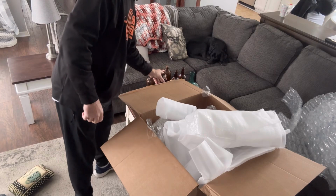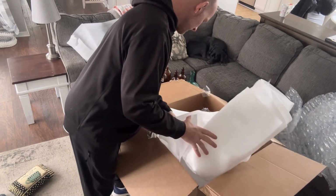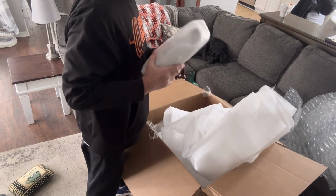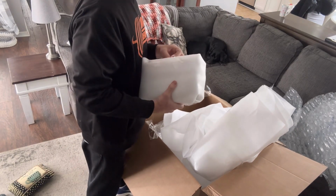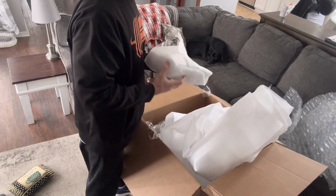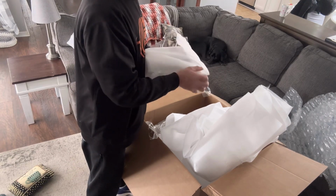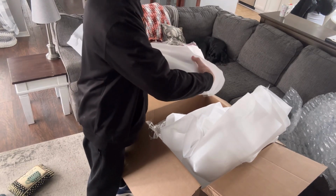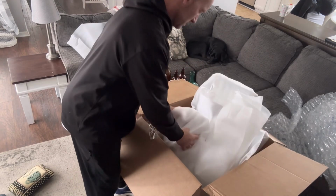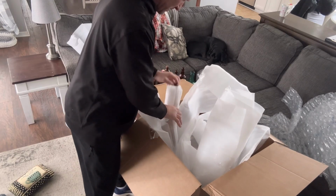A lot of amber so far, but nothing like that big jug. Last two. What is left? It's like Christmas all over again. Doesn't smell like Christmas though. All right, we got two more ambers.